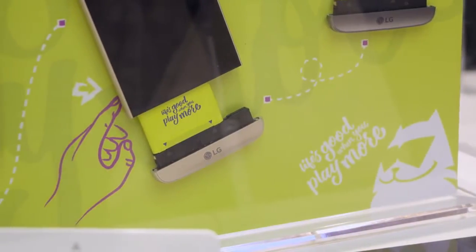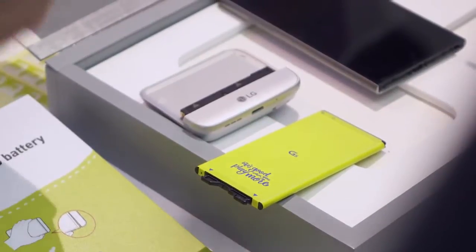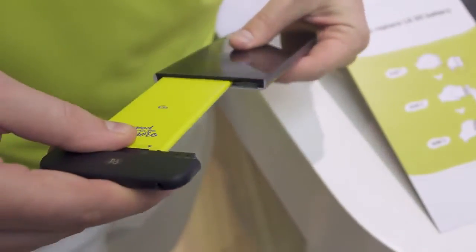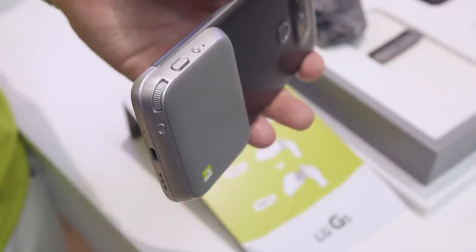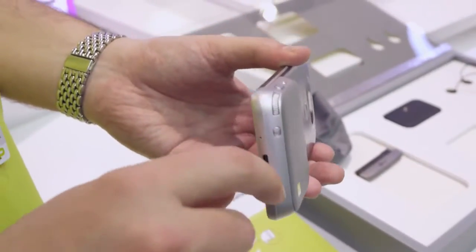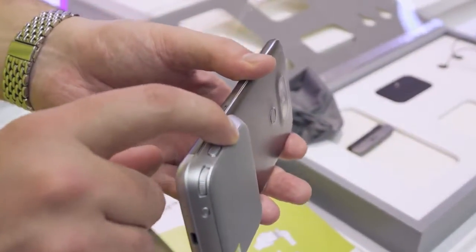Probably the coolest feature is the removable battery. The bottom of the phone pops off if you need to swap batteries, but you can also add what LG calls friends. These are modules that can add new features like this Bang & Olufsen headphone amp, which promises hugely improved audio performance. There's also the LG Cam Plus, which not only includes a larger battery, but extra controls and a grip for the camera. This is a really cool idea to expand your phone without bolting giant accessories on.